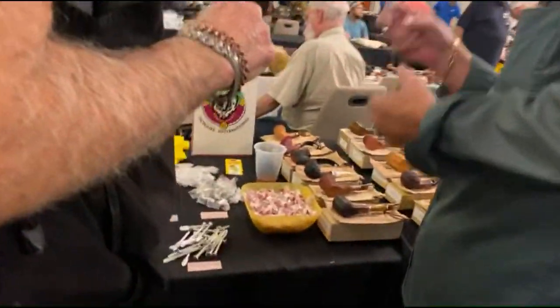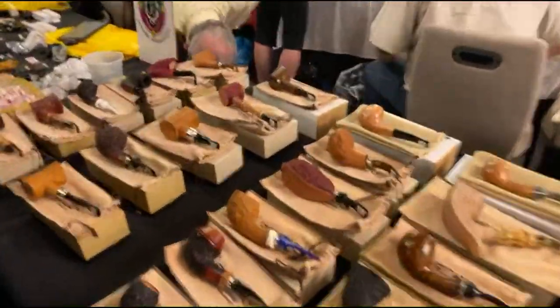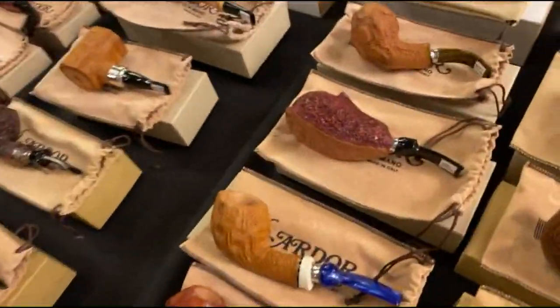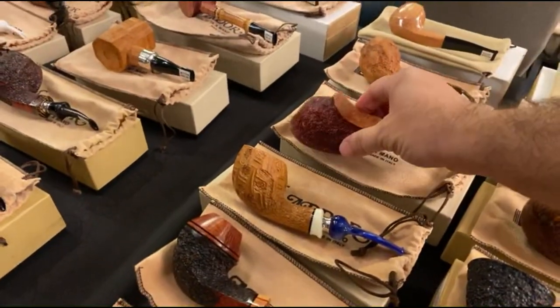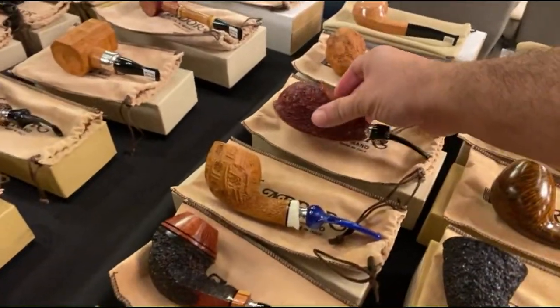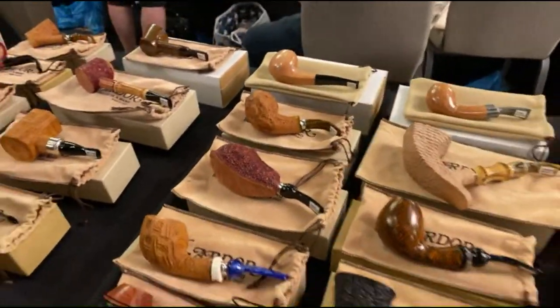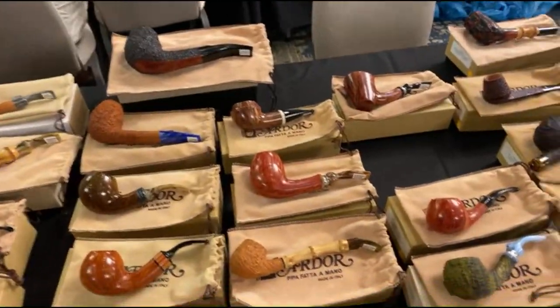Oh, I see it. Okay, do they know what he looks like? Oh wow, look at that. Look at that huge pipe. You see that pipe? He tears them up. Any kind of sharp line. That's pretty cool. Very beautiful, especially if you know what you're doing. There you are. Very beautiful.